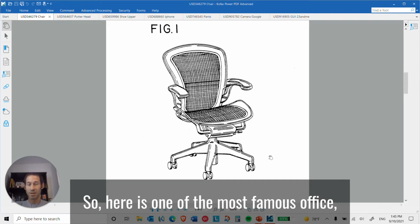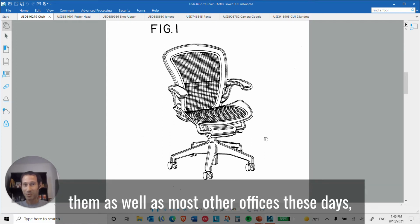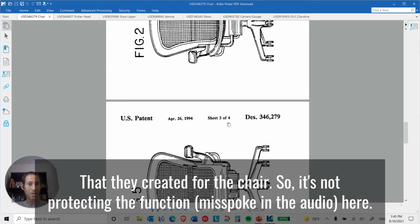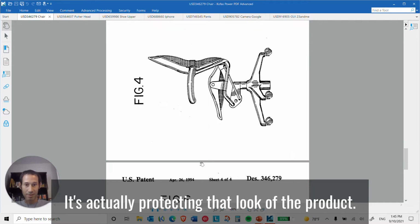So here is one of the most famous office chairs around, the Herman Miller. Can't go into a law office without seeing them, as well as most other offices these days. But they filed to protect the design that they created for the chair. So it's not protecting the aesthetics here, it's actually protecting that look of the product.